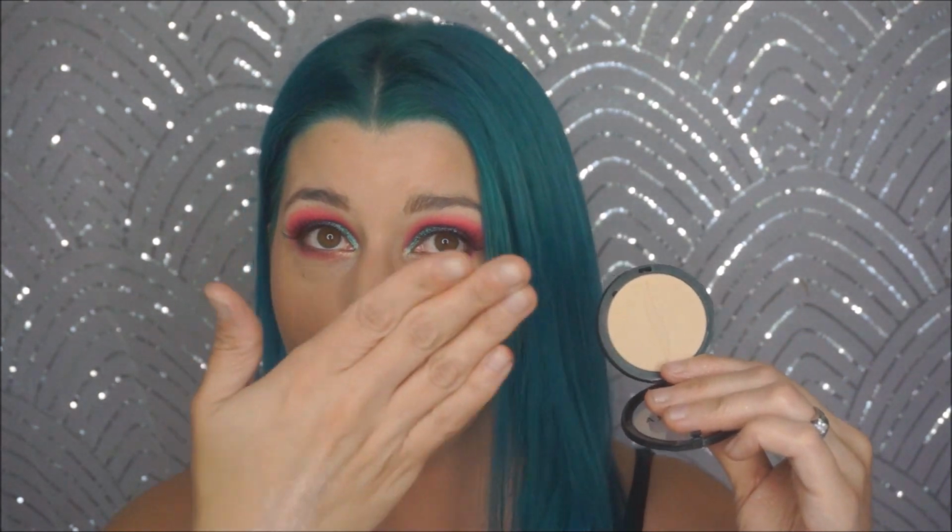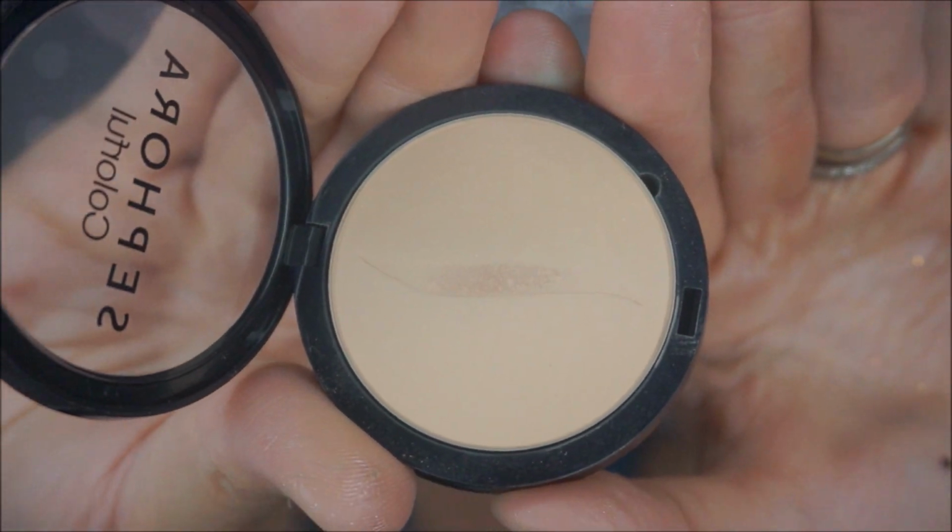I have the same beef with this Sephora Illuminator in Serene, number 20. This is matte flesh tone powder with specks of huge glitter in it. How dare you call yourself a highlighter? This is not a highlighter.